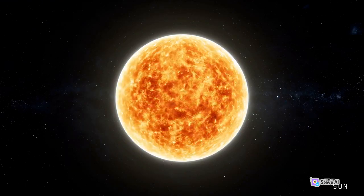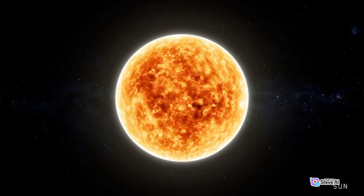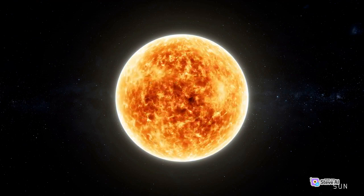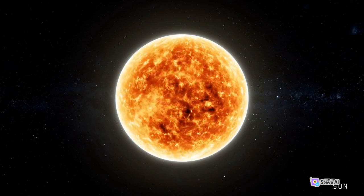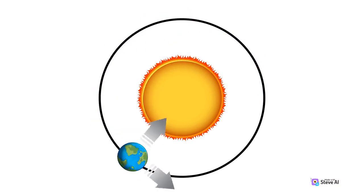Venus retrograde motion. Venus, along with Uranus, is one of the two planets in our solar system that exhibits retrograde rotation. It rotates in the opposite direction to its orbit around the Sun.